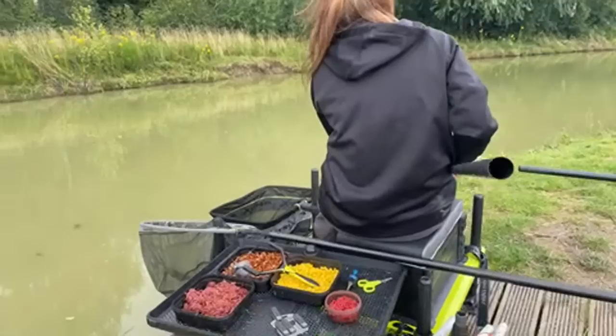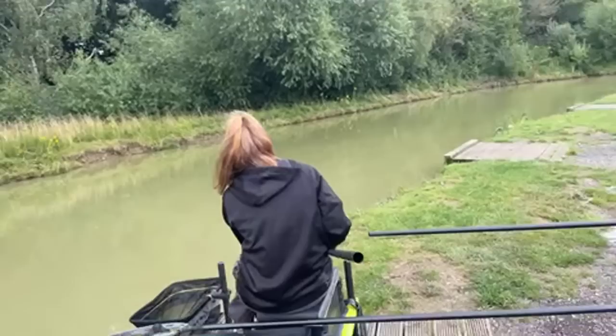I'm just going to destroy a peg here and move a few bits about so I can get in a bit closer and not disturb the peg too much. I can see your float then. You made me miss it.